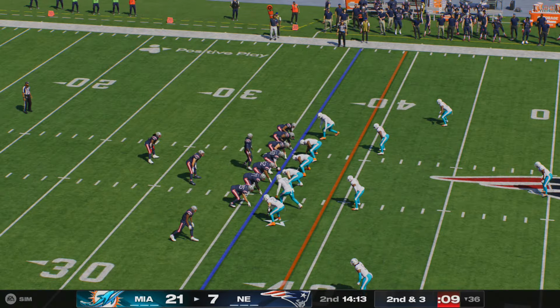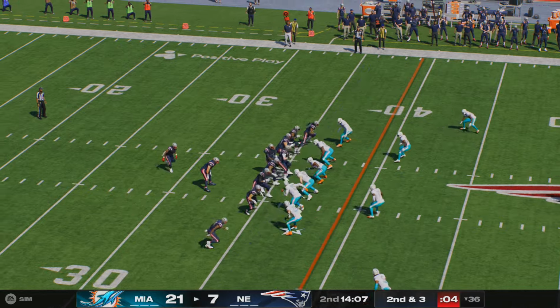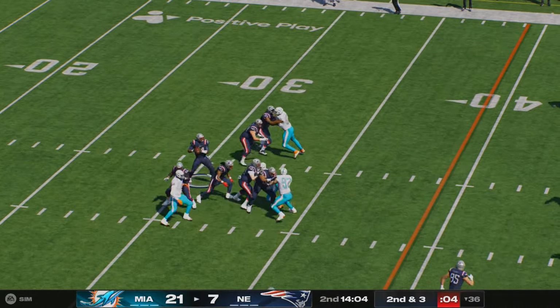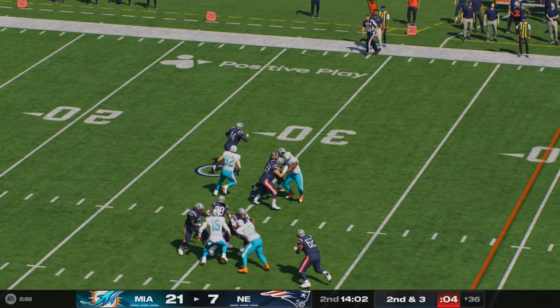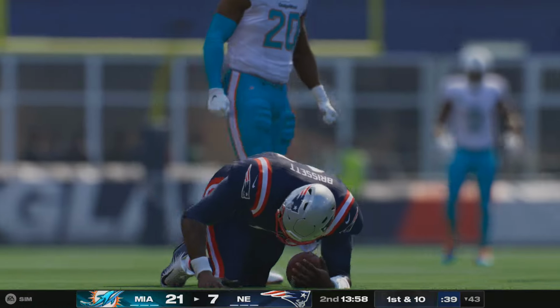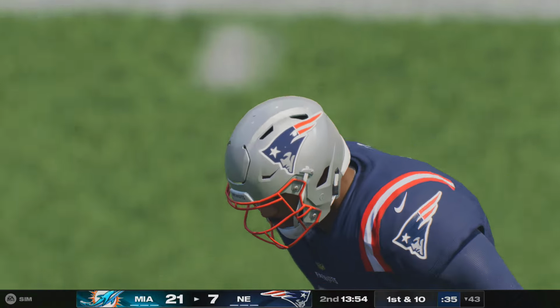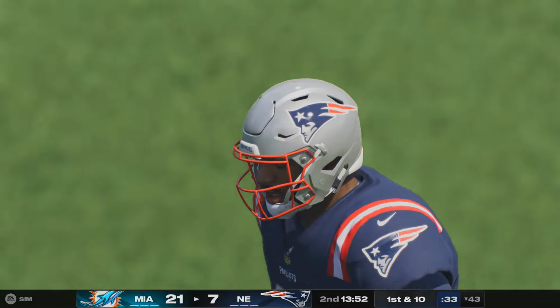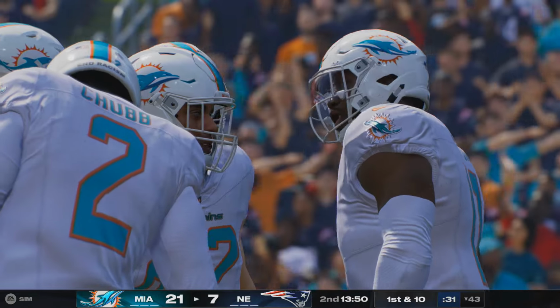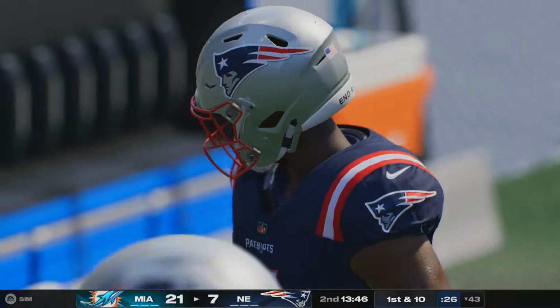Ball on the 36 now. Here's 2nd and 3. Here's Brissett. Give him 7 on the tuck and run, and it'll get him a new set of downs. As he came to the line of scrimmage, he knew he didn't need much to reset the chain, so when he saw the space he needed, no hesitation. He went to the marker and got his guys a 1st down.